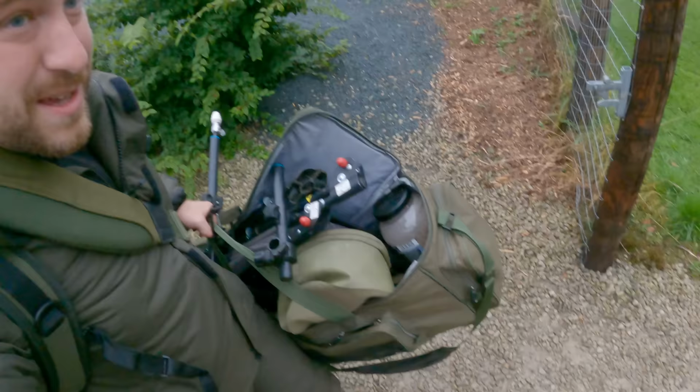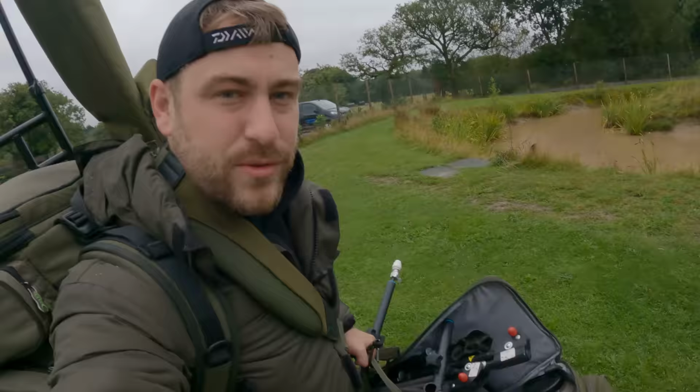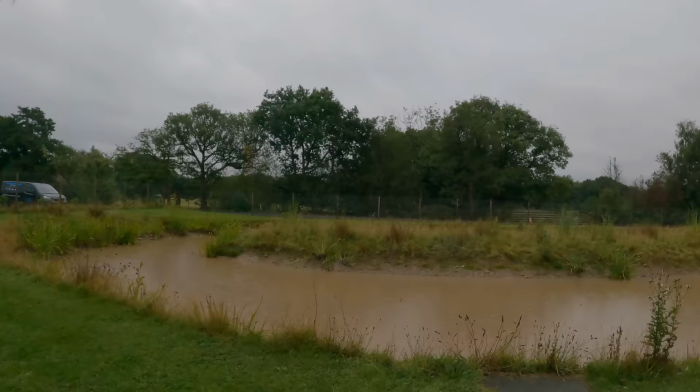Loaded up. Just going to have a walk around and see what peg we fancy. Be fishing the bigger fish lake that they've got here. Looks like they've got a couple of canal lakes. And I think that's a donut lake by the looks of it. So it's like a nice place, toilets. I think they've got a cafe as well. Like I said, never fished here before, so it's always exciting when you come to fish a new fishery.